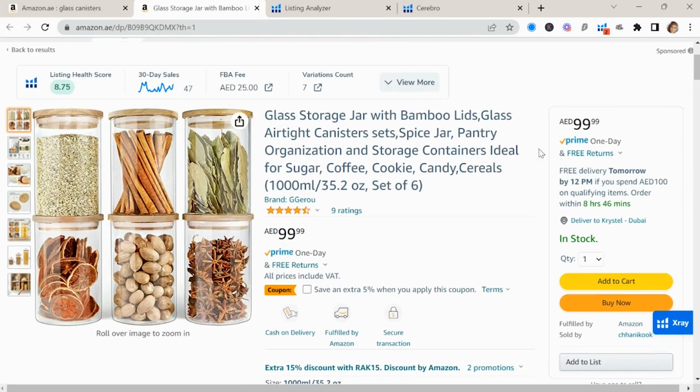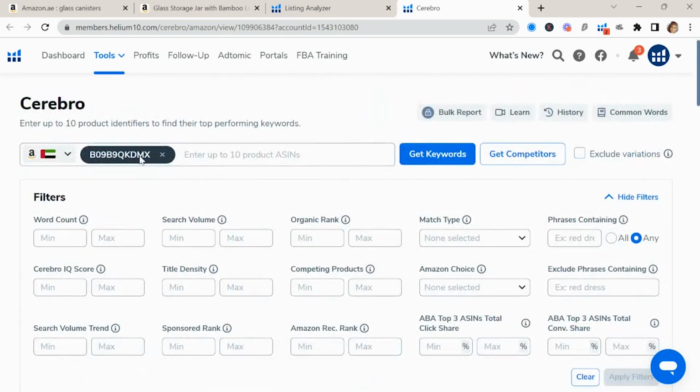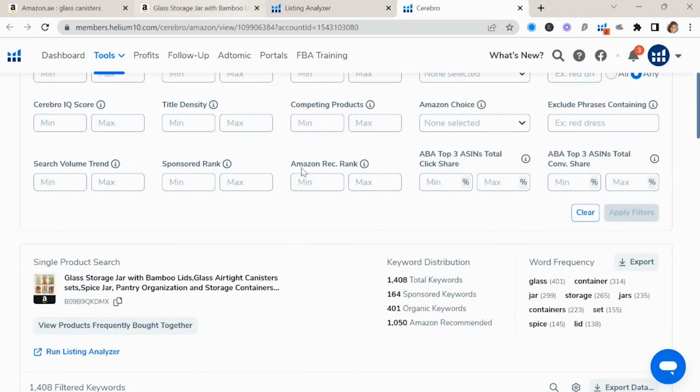Of course, if you don't have Helium 10, you can just simply do this manually and you can check. It's very clear from this seller that they are focused on glass storage jar being their number one keyword since they have it in the main title. So we're looking now at what Cerebro is giving for this particular product. And search volume is what we're looking for. So the number one keyword that this product is ranking for that has the highest search volume is actually kitchen storage. Food container being number 2, cutting board being number 3. However, cutting board is definitely not a relevant keyword for this product. Storage organizer and some other keywords. So for that, I would use kitchen storage as my main search volume to analyze the demand.